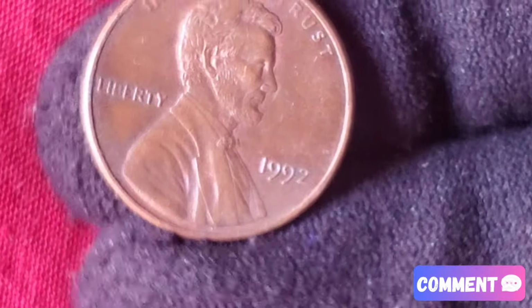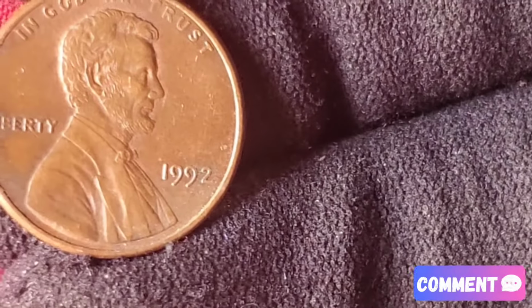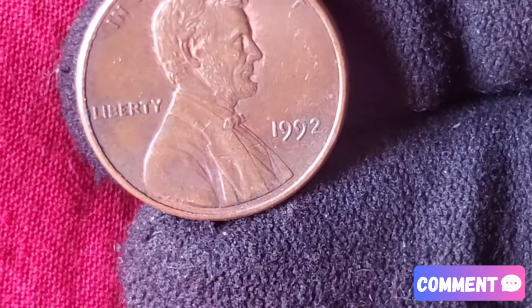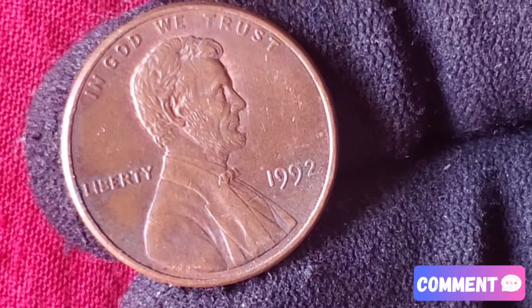4,648,905,000 minted; Denver Mint, D mint mark, 4,448,673,300 minted. Because of its high mintage, most 1992 pennies are common and worth only face value, unless you have one of the rare error varieties that collectors hunt for.